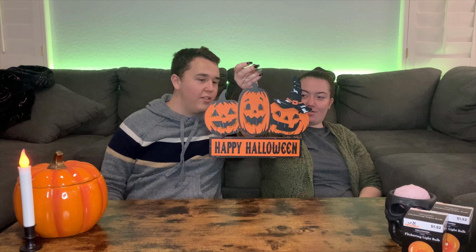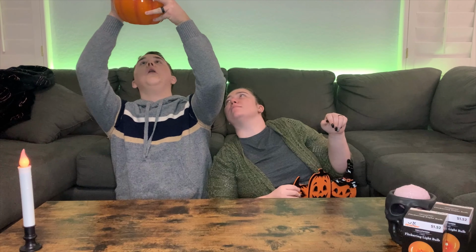This was, oh, we didn't say the pricing. This was $4.44. This has its price tag. Light bulbs were $1.52 each. We don't know what the pumpkin costs. I don't remember. Probably like $10. Let's go with probably like $10, because we wouldn't have paid more. $10, I'd say, is a fair estimate.